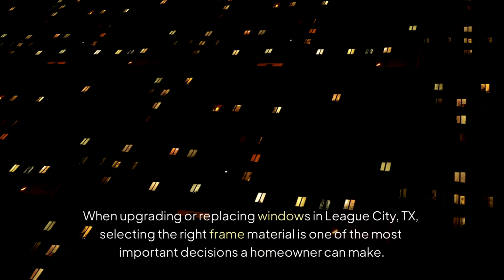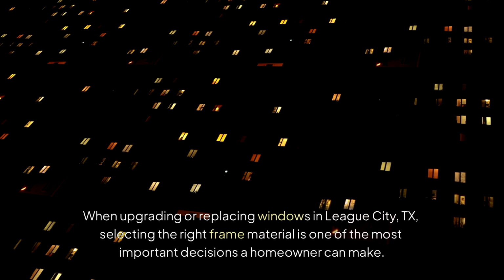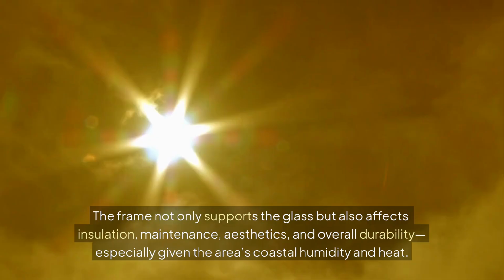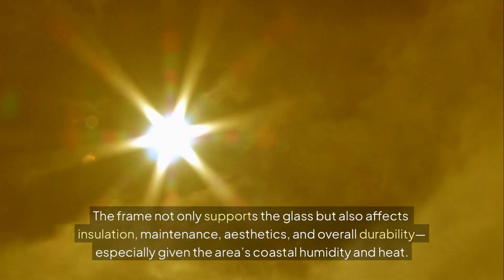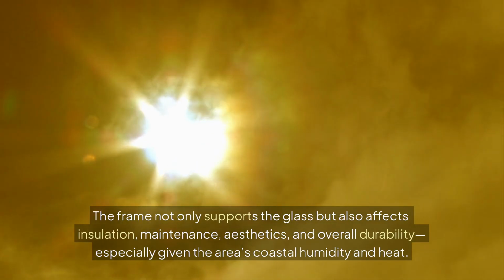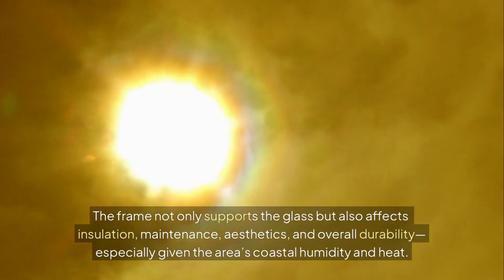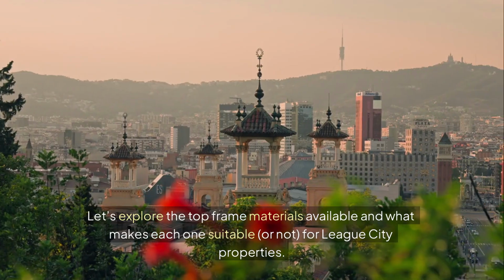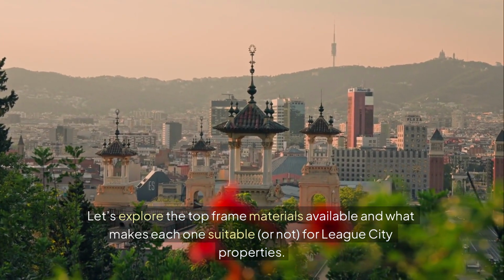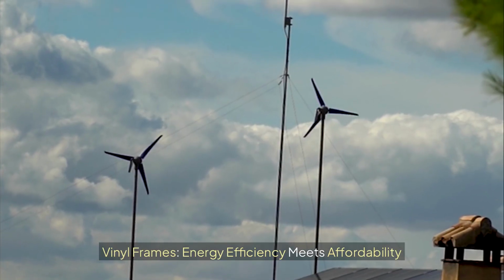When upgrading or replacing windows in League City, Texas, selecting the right frame material is one of the most important decisions a homeowner can make. The frame not only supports the glass but also affects insulation, maintenance, aesthetics, and overall durability, especially given the area's coastal humidity and heat. Let's explore the top frame materials available and what makes each one suitable, or not, for League City properties.